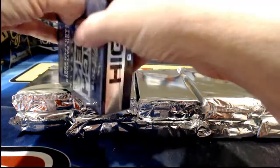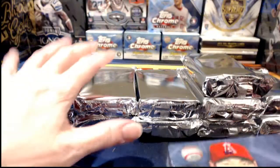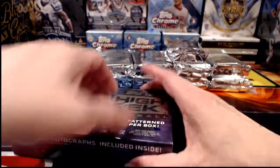Outside of that, the checklist in here, Gina, is not as large as it is in some of the other Topps products, so it makes it proportionately easier to hit some of the things that you would want to hit in here.